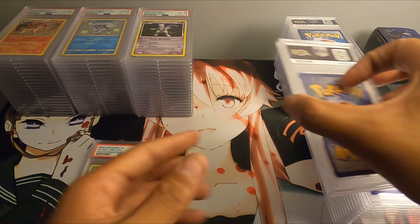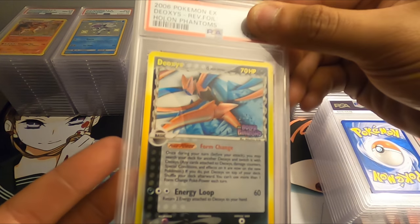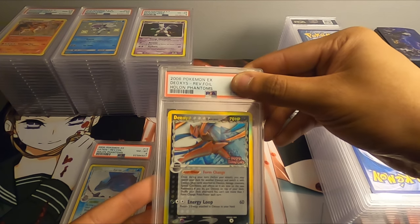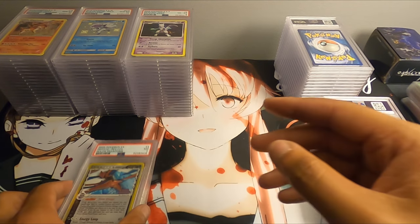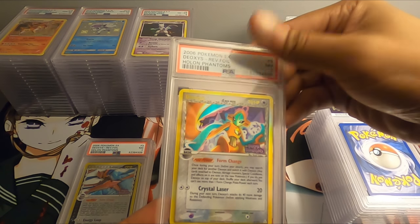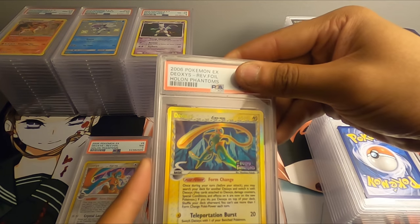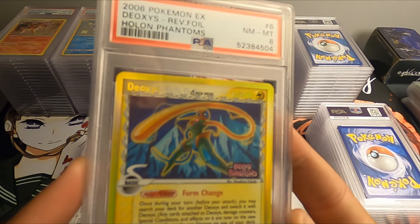We will definitely take like 8s and 9s on these because they're so old, and these were like worthless, so people didn't really keep them in good condition. 7, take that. Another Deoxys. 7. I think I have the other ones too. Yep. Oh, 8. Take that.